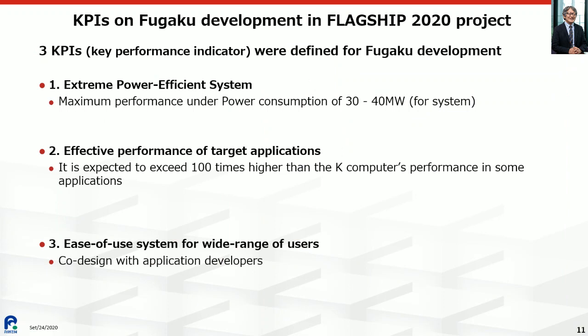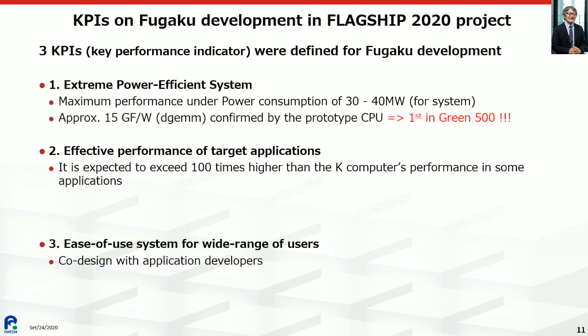In our project, we defined 3 KPIs, key performance indicators, as shown in this slide. The first one is the power efficiency. We have decided the maximum power supply to be 30 to 40 megawatts in our facilities. At the design phase, we set 15 gigaflops per watt for DGEMM as the target power efficiency. As a result, we got the first position of the Green 500.